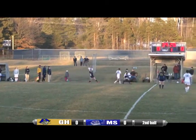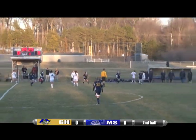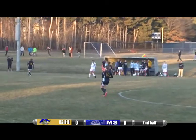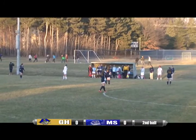Grandhaven throw in, really pressuring down the left-hand side of the field. Bit of space given by Amelia. Smith keeps it in. Nope, it actually goes out. We have a Grandhaven throw in.